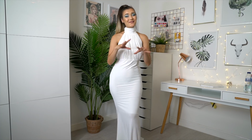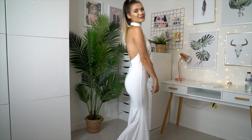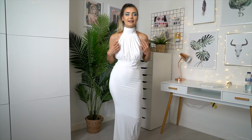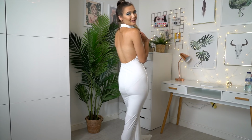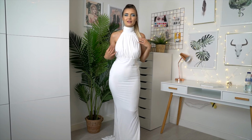Okay, this next dress, I've got to say, I'm not really a fan of. I don't know what it is, but it just doesn't look very wedding-y to me. It just doesn't seem like a bridal dress. I don't know what it is. Maybe it's the fact that it's really high neck. I do actually really like the back of it. I think it's very flattering on the back, but I don't know, the front just feels too blocky.